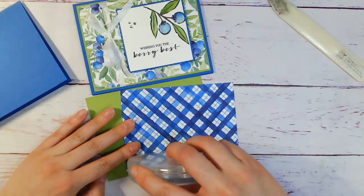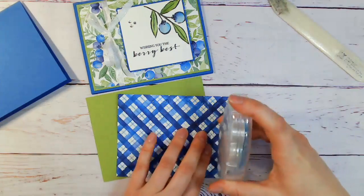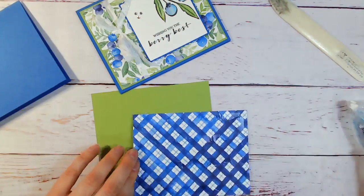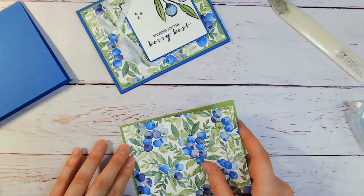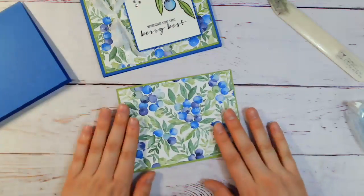First step is I'm just going to take my Stampin' Seal and I'm going to glue this to the Granny Apple Green cardstock. Get some glue all over there. I'm just going to stick it down right there onto my base.